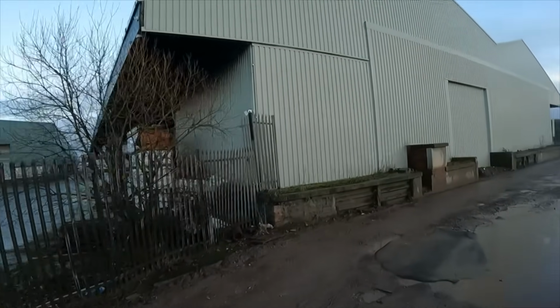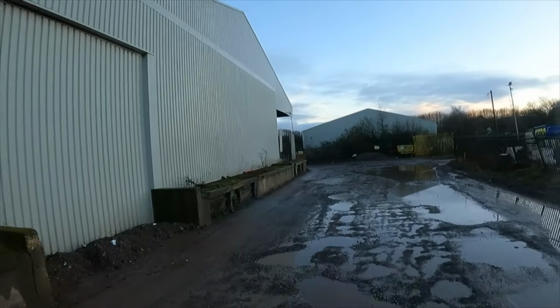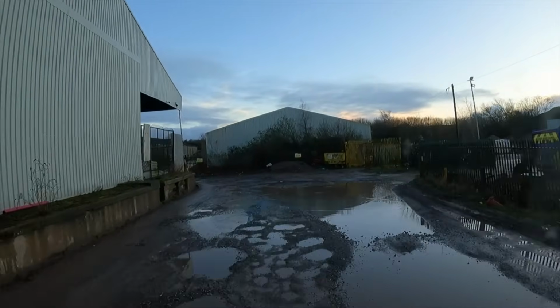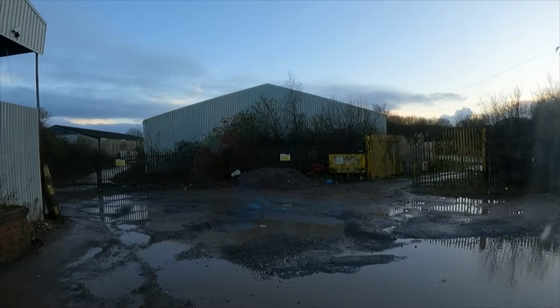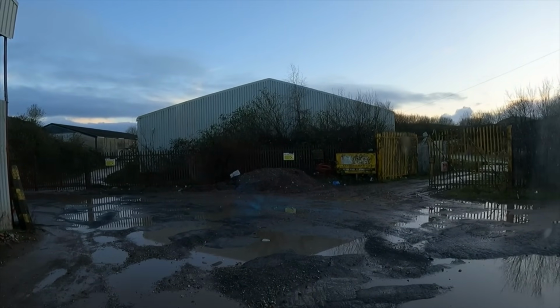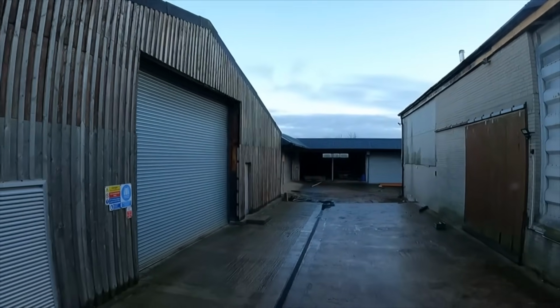Yeah, be able to turn it around here, but look at all these potholes, still here 3 years later. God, this is meant to be a trading estate. Right, I'm just going to pull over so I can Google map everything to see where we're meant to be going. Turns out it wasn't at that place after all, but instead it was on a farm.